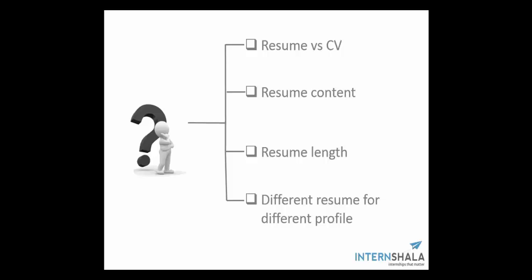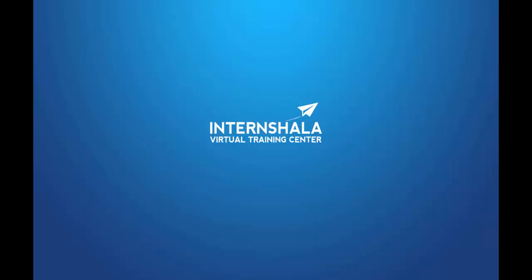Problem solving is one skill that is core to any type of role and should be given due space in the resume. Now let's move forward to the next section.